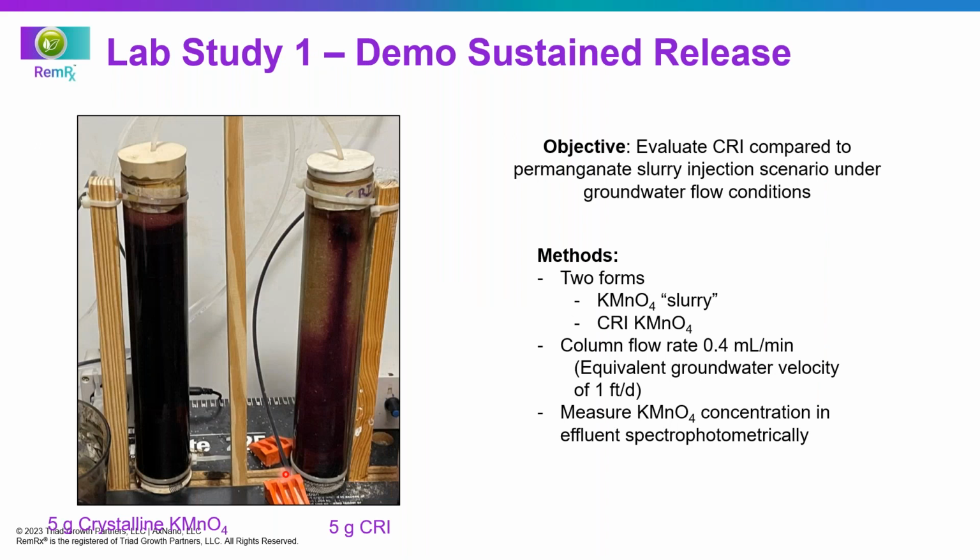I'll start with some laboratory studies to demonstrate that the in situ formation of the CRI can in fact achieve the slow release that we've seen with the pelleted forms, and then I'll get into some field studies. So the objective of this first lab study was to demonstrate sustained release, and here we're comparing to equal amounts of permanganate from just a crystalline permanganate.